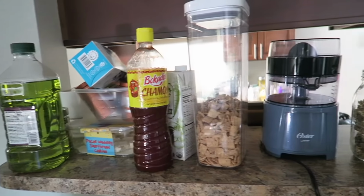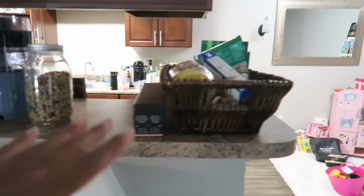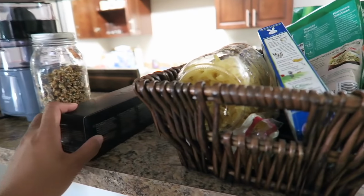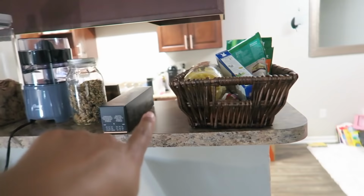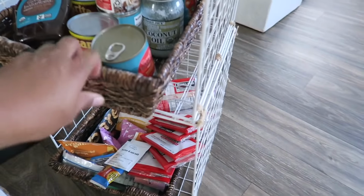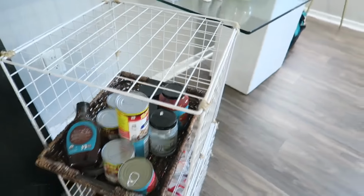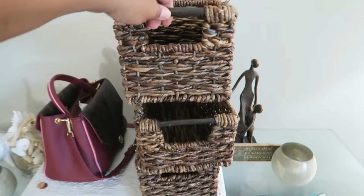So I have all of this stuff that I need to put away into the pantry. I already have these little baskets that I got a while ago. These I got at Target, and I'm pretty sure they still have something like that or something similar. And then I have these baskets as well, also from Target. These are not gonna go in the pantry, it's something totally different, but I got them at Target as well.